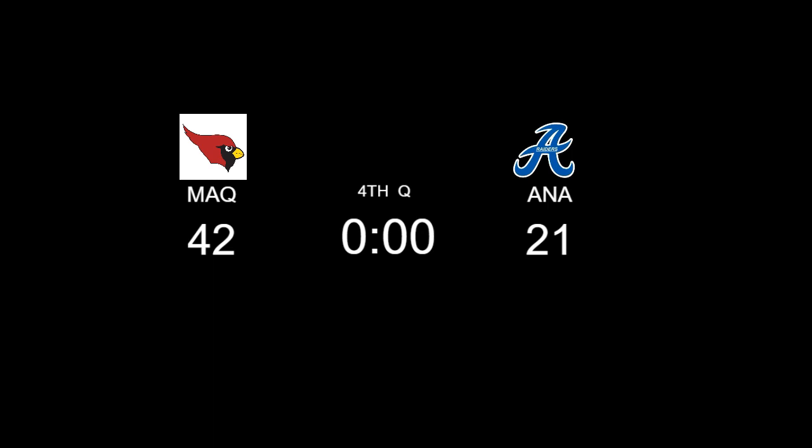So Anamosa comes out with double wides on both sides. Humphel still at quarterback, and he's going to hand it off to number 24, which is Christian Steffensmeyer. And that's going to do things.